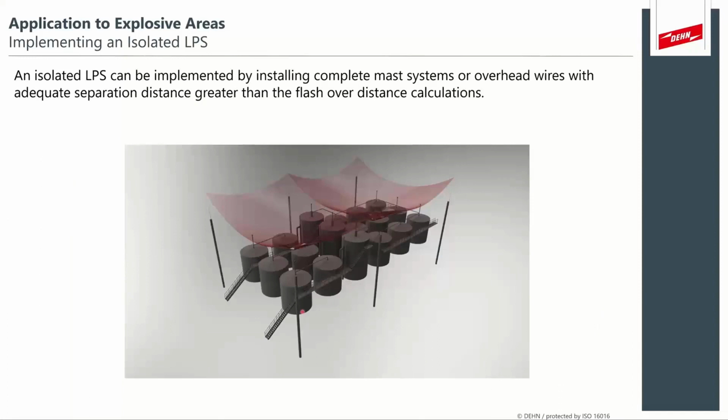And then an isolated lightning protection system can also be implemented by installing these complete mast systems. And we've done it before, where you have these poles and you install these lightning protection systems, or these strike termination devices on these high poles, and that provides a certain coverage over the tank.